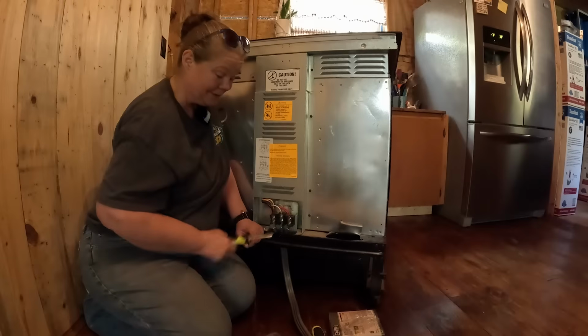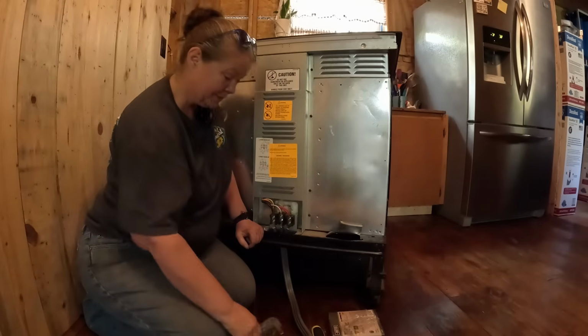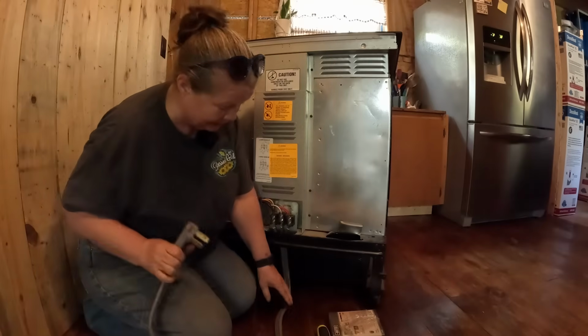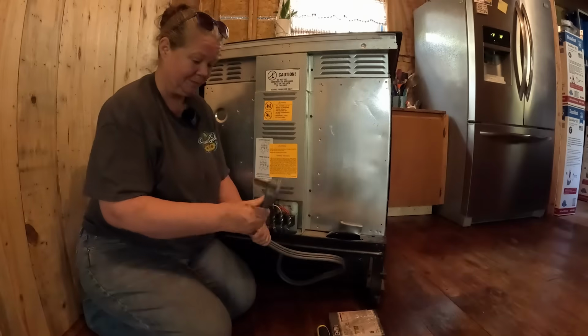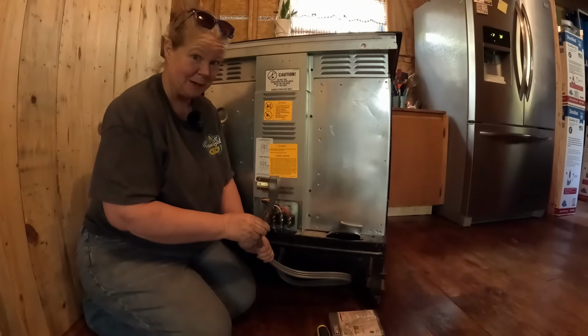And that is how you change out the cord on a stove. We've got a cord here. It is nice and controlled underneath. Tuck what you need to tuck and plug her in. So let's plug her in and let's get to cooking with bacon grease, y'all.